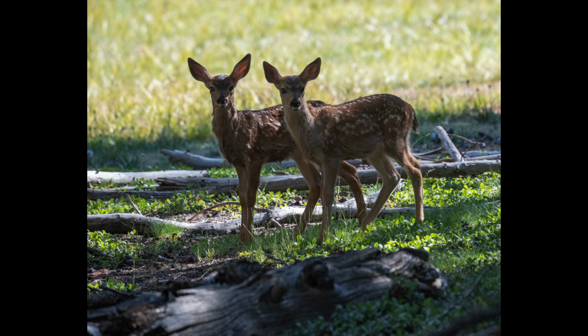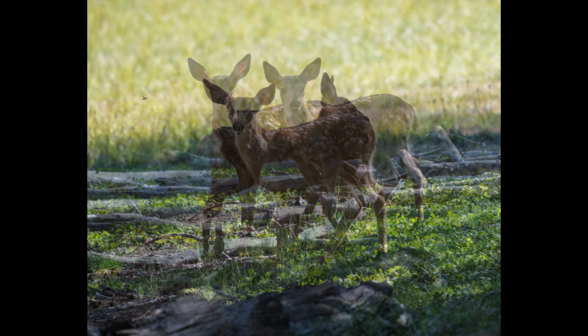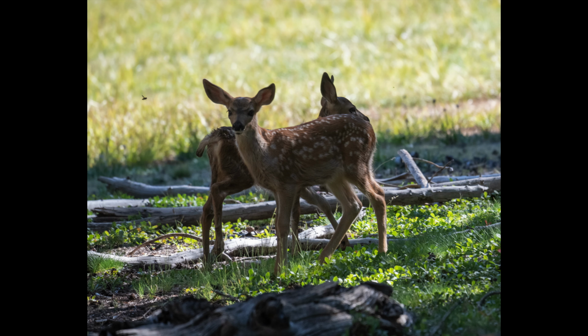Saw these two with their mom, but could not get them all in one frame. We were about 50 feet from the parking lot, and a bunch of people walked by, not even looking over to see what I was photographing. I have a big camera and a long zoom. I was not discreet, but the fauns and I were all alone in a crowd, as it were.